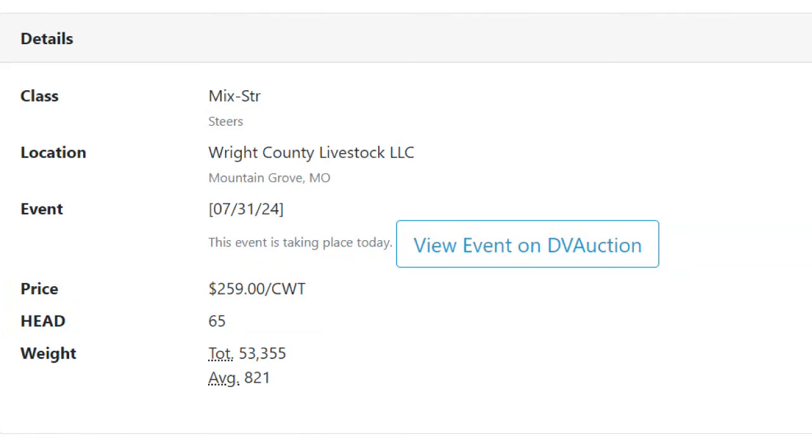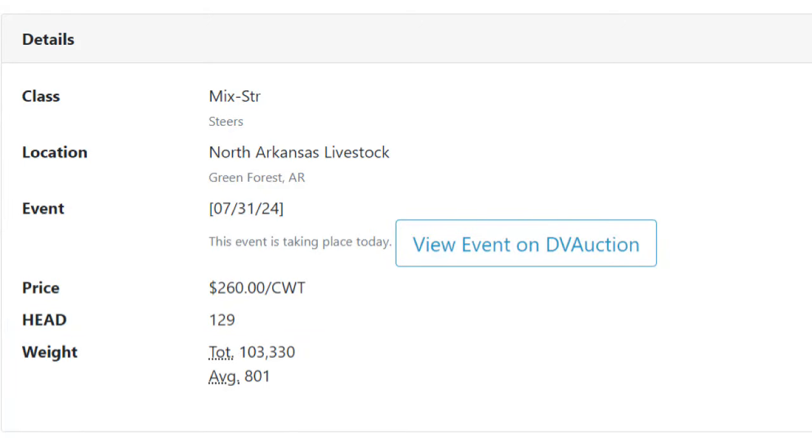How about South Central Missouri? Wright County Livestock, Mountain Grove, Missouri, sells 65 steers weighing 821 pounds at $259. I mean, just everywhere they're selling well. Even in downtown Green Forest, Arkansas, at North Arkansas Livestock, they sell 129 steers in one whack. They weigh 801 pounds and bring $260 through the ring in Arkansas, guys.